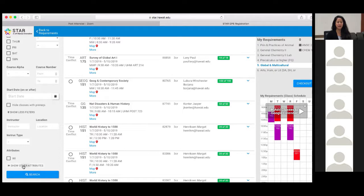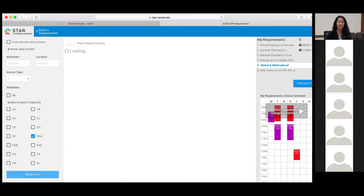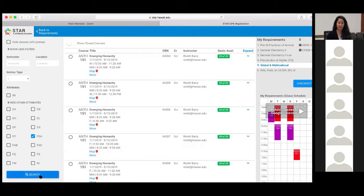And then under the other attributes, you'll see the general education core designations that you could look for. So if you are a transfer student, and you notice on your transfer credit evaluation that you already received credit for an FGC or an FGB course, then that might be helpful to know before picking a second course in the global multicultural perspectives requirement, because they do need to be from 2 different time periods. So I'll look at FGA, click search, and then that's going to help you narrow down the courses.